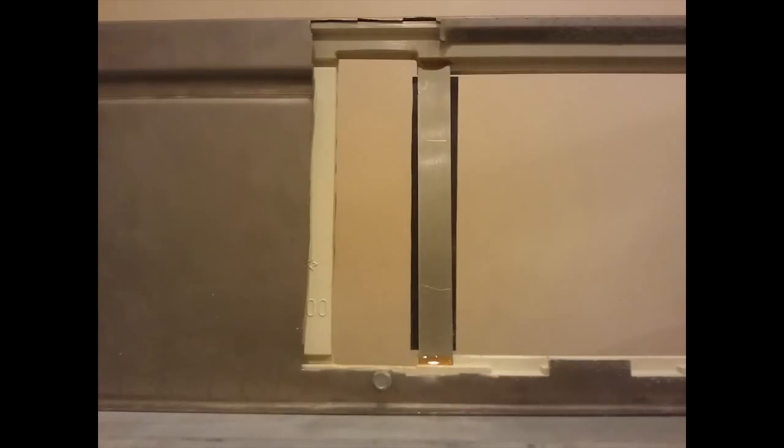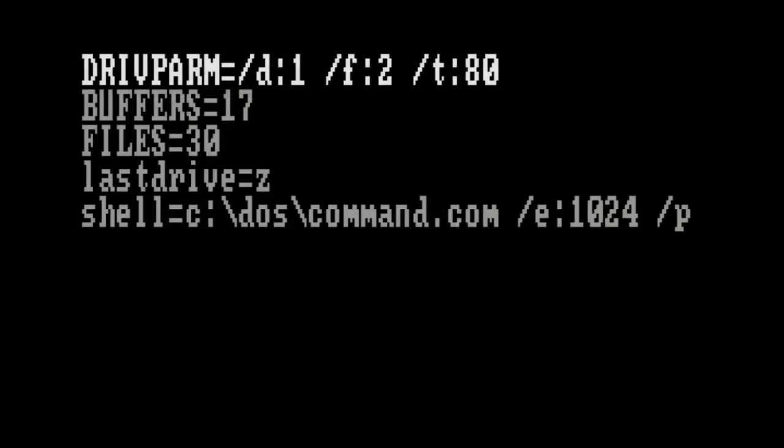Flipping the case toward us, we can see the case modification from the inside. The drive cage opening is to the right. For this, he was careful to save some material of what he cut away, making the hole for the drive, and attached it using a metal plate and some glue. The final part of the modification is to make sure that there is a drive parm directive in config.sys that defines the existence of a second drive and its capabilities.